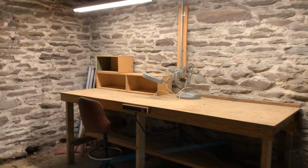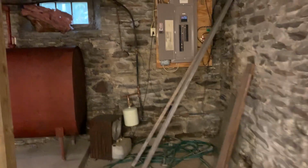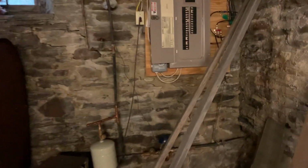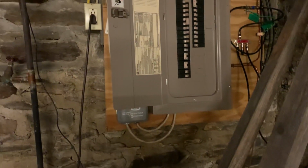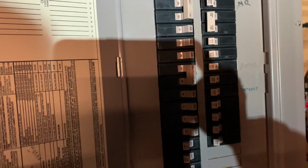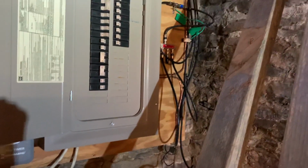You've got some workspace. And over here in the corner, you can see they have the electric panel. It's absolutely been updated over the years. This is done by CJ Electric, and it was put in on July 29th, 1999. And this is a 200 amp panel. You can see where the cable comes in.